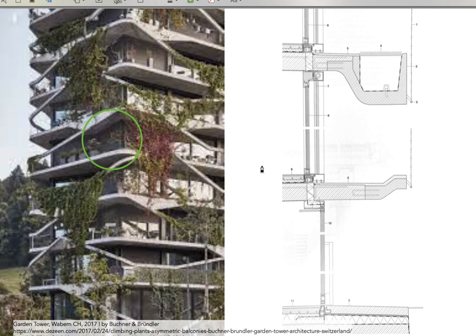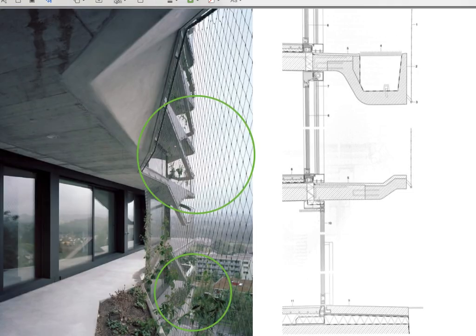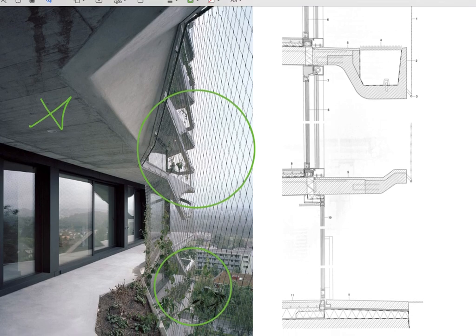And if you have one of the inhabitants or occupants that is not looking after these plants too well, not maintaining them, it might cause not just an ecological but also an aesthetic problem that you want to make sure is taken care of. Of course, with this specific building, as you can see, it's not the most sustainable building in terms of its material choices. There's a lot of concrete being used, but we are focusing on the green wall feature here.